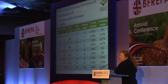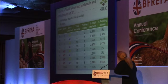And I mean, overall, mortality is pretty good. It's quite low. We did have a few higher mortalities with the Lowman non-trimmed, and even one with Lowman trimmed that was a bit higher.